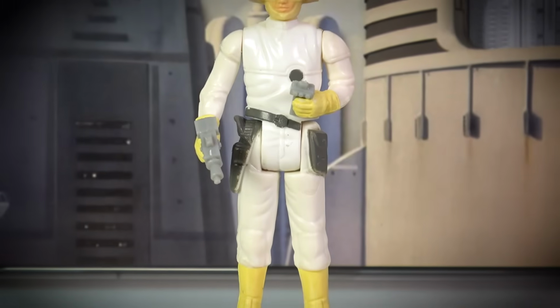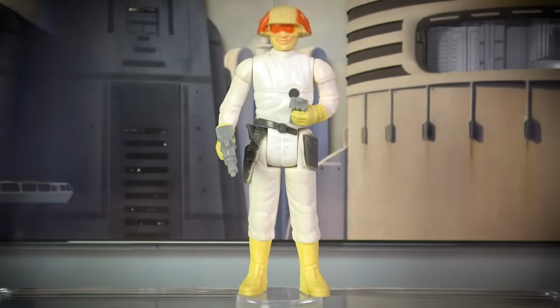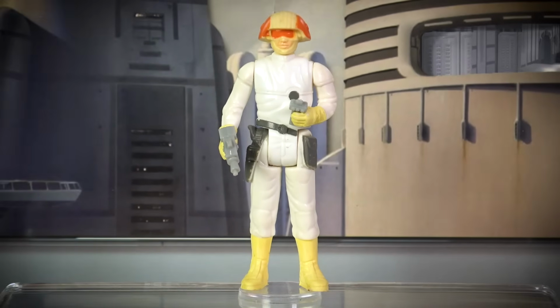The Cloud Car pilot is way cooler than he has any right to be, given the fact that we never get a close-up look at these characters in the film.